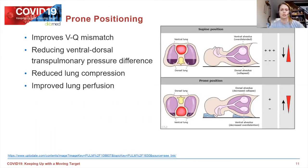Prone positioning has been something super popular during COVID. There are tons of presentations on it, and a couple on DKB Med. I've done one, and a couple other people have, so I won't go too deep into it. But prone positioning is improving that VQ mismatch, your ventilation and perfusion mismatch.